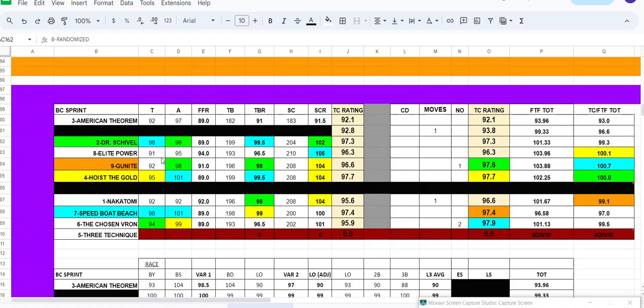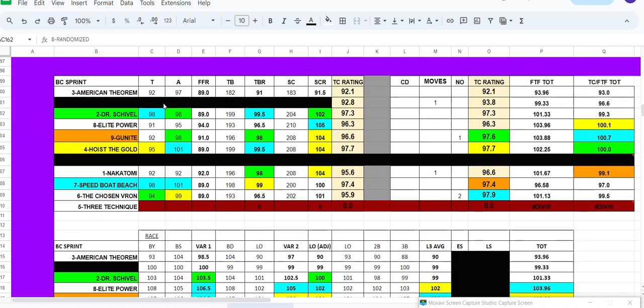I'm sorry, the sprint. Okay, the sprint was kind of a mixed bag over here on the Matrix side. It was kind of a toss-up. We have Dr. Chevelle, we have the 4 Hoist of Gold, and we have the 7 Speedboat Beach. I did go with the 7, but it could have been the 4 or the 7 either way. In fact, I probably should have given top to the 4 because of the 97.7 as opposed to the 97.4. But as you guys know, I always favor Target when they're that close. So I did put the Target horse on top, and he's also co-ability with the 4.